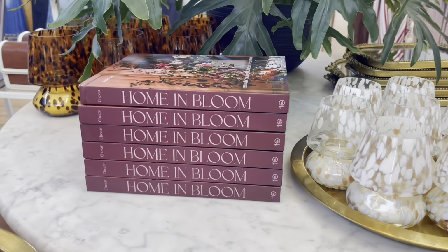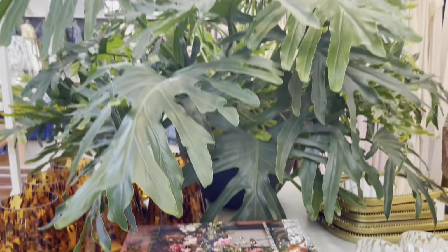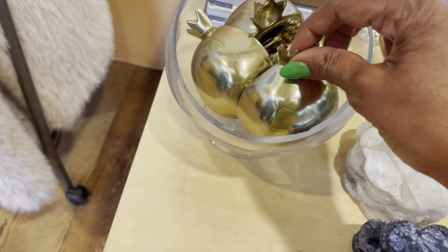I just love it. And they have a lot of the same thing that we saw in the other store, a lot of the coffee table books. They have some greenery as well. This store used to have furniture, but they don't have the furniture in the store any longer.